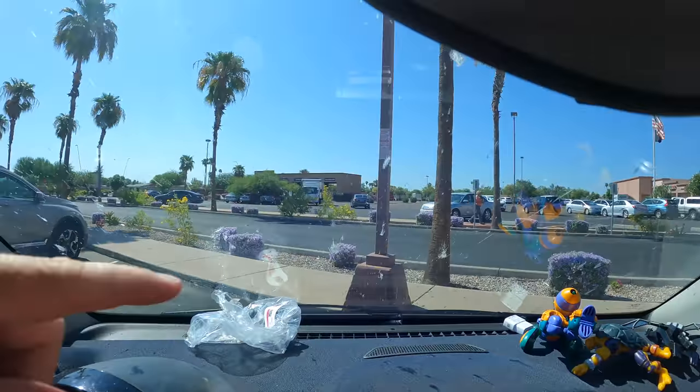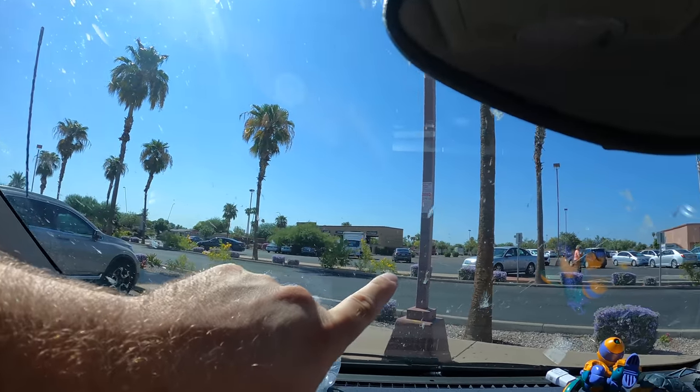Also, look how dirty our windshield is from our trip. This is night bugs driving through Arizona, the whole state. It's a whole collection of bugs. Gross. We'll have to go do something about that before the day's over.